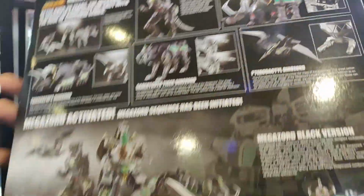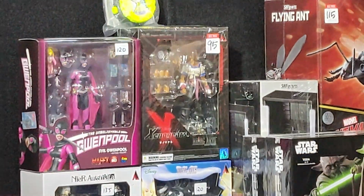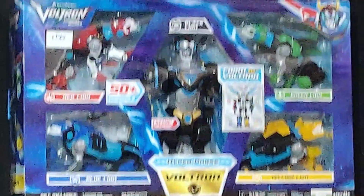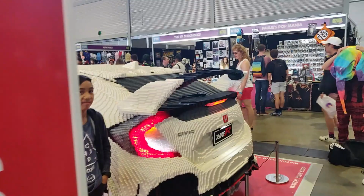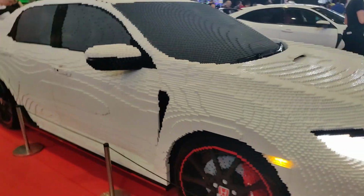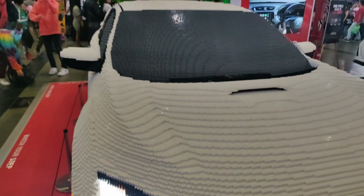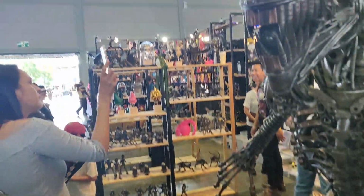Soul of Chogokin. Center gears. And you also got a Voltron right over there at the front. Oh my god. So this is your actual car, and this is the Lego car. There you go. All made with 100% Lego. Holy shit. The White Queen, Emma Frost. Alien.